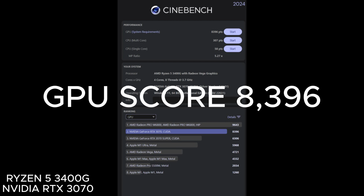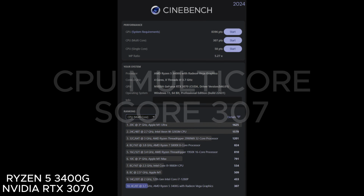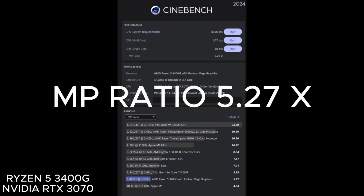GPU score 8396. CPU multi-core, score 307. CPU single core, score 307. MP ratio 5.27x.